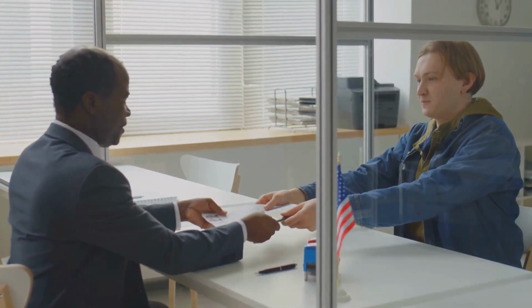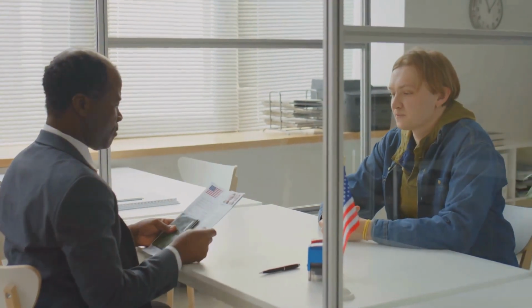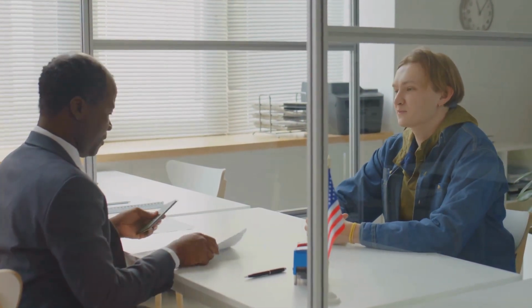The Bureau of Immigration will then process your application. This may take a few days to a few weeks, depending on the volume of applications they receive. During the processing period, you may be required to undergo an interview or provide additional documents. Be prepared for this possibility.